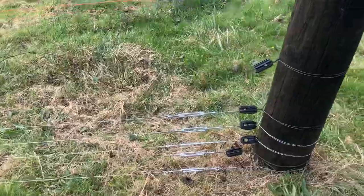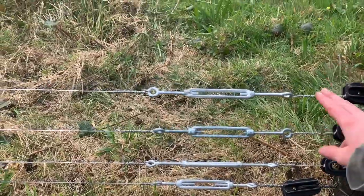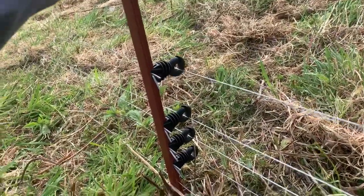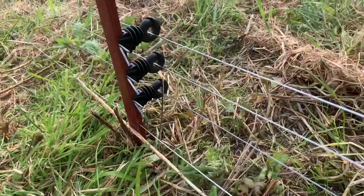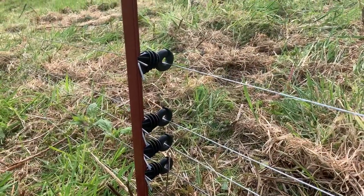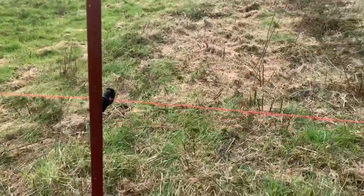So these spacings are 5 centimeters, 5 centimeters, 5 centimeters, 5 centimeters. And we've used these great T-posts here. These were from Voss in Germany. So the earth wire goes through the metal T-post. Then we've got a 5 centimeter wire strand, another 5 centimeter, another 5 centimeter, and this is 10 centimeters. And then the top spacings are for whatever livestock you've got in, which in our case is cows. So that's what we've been doing.